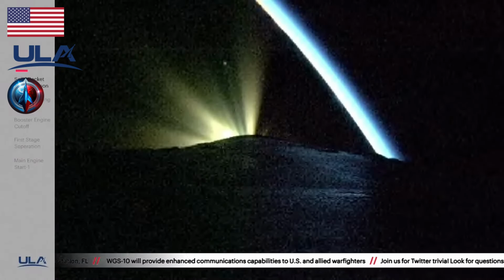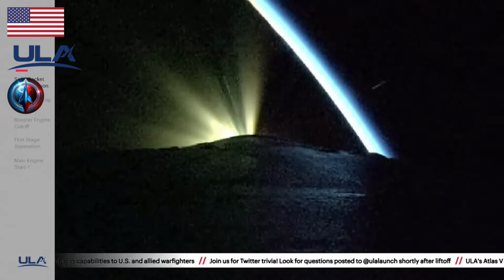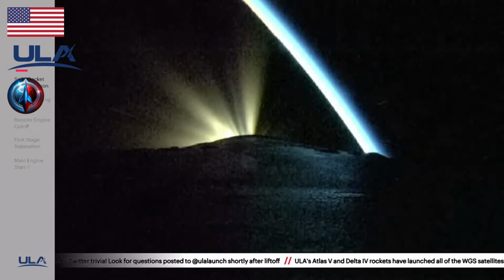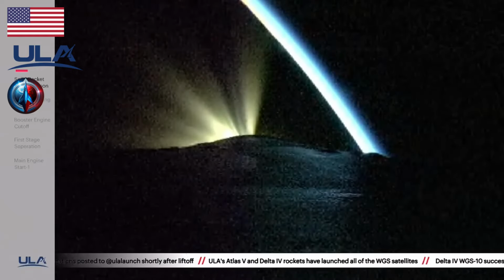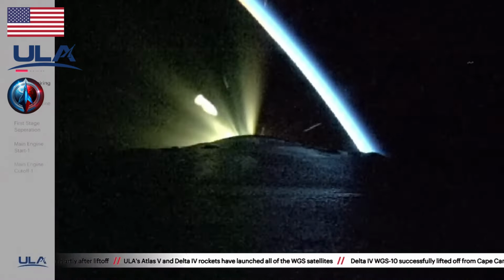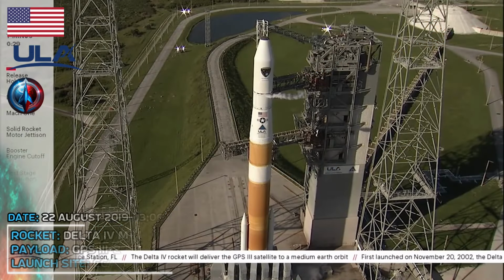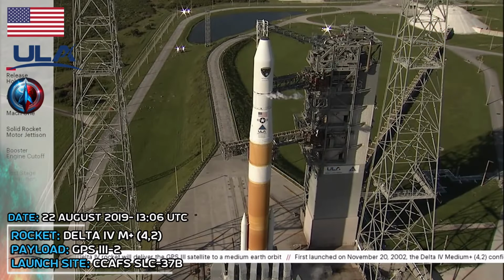And upper stage fuel system has begun boost phase chill down. Standing by for payload fairing jettison. And we have good indication of payload fairing jettison. 30 seconds. Status check. Go Delta. Go GPS.